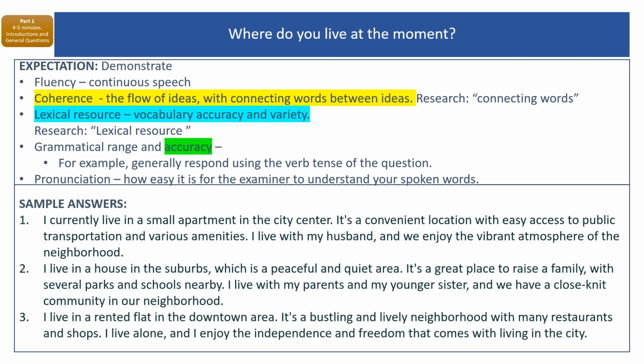Here is the final question on this topic of family in Speaking Part 1. Where do you live at the moment? Some answers are: I currently live in a small apartment in the city center. It's a convenient location with easy access to public transportation and various amenities. I live with my husband, and we enjoy the vibrant atmosphere of the neighborhood.